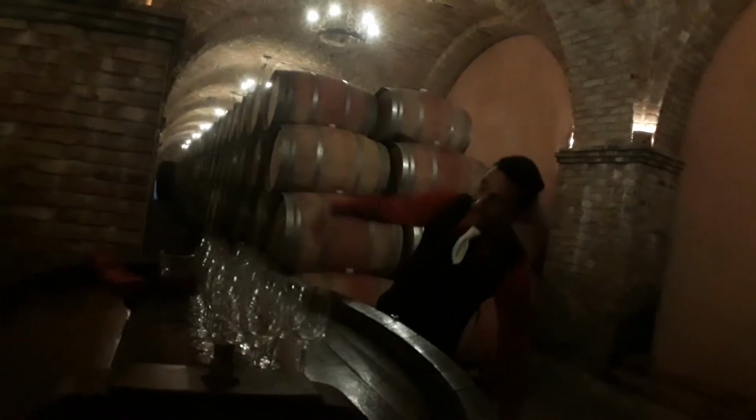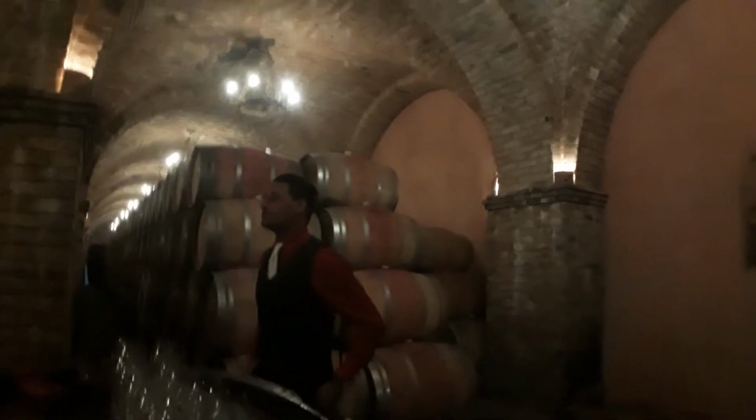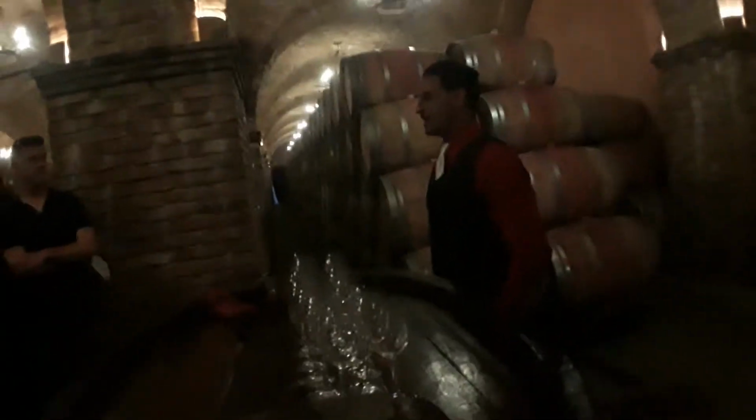All right, 2017 Cabernet Sauvignon. We're going to drink right out of the barrel. The grapes are grown right outside the door here. This was harvested back in October of last year. It's only been in the barrel for about 9 months. It has another year to go in the barrel and roughly 2 more years to go in the bottle. This will not be sold to the general public until 2021.